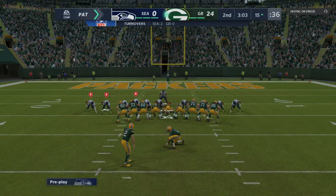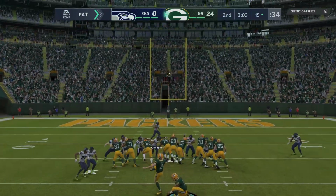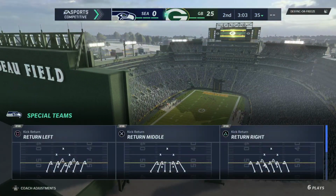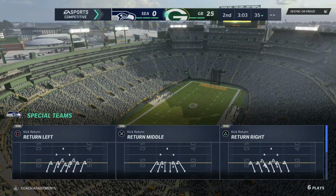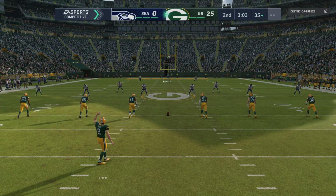This first half has been a nightmare for that offense. Defense just dominating. And when you're picking up their mistakes and taking it the other way and putting it in the end zone, that's a defense's dream. They're having that type of a game. Everything that can go wrong has gone wrong for this offensive unit.